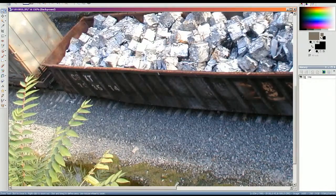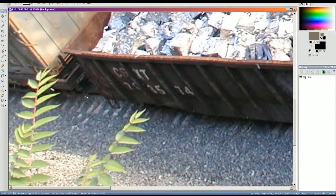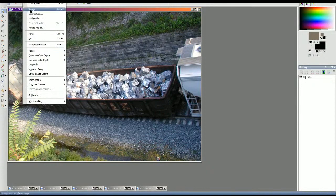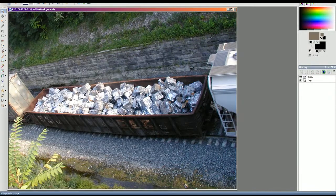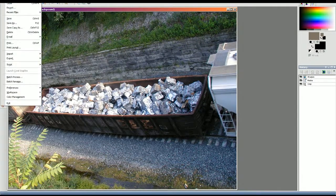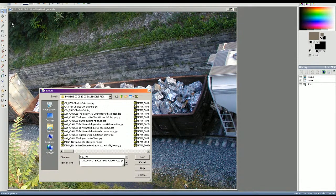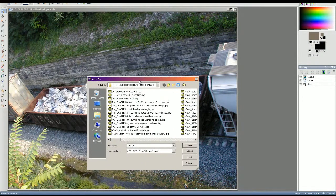So here we have 70, 35, 74. Right behind some returning New York City trash cans train units. CSX 70, 35, 74.